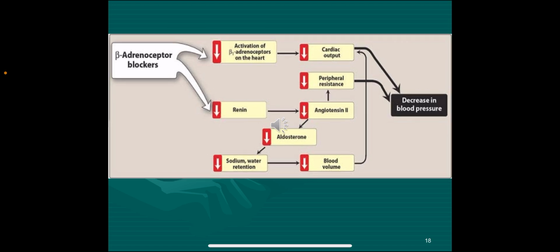This diagram shows the action of beta-adrenoceptor blockers. As you see, there is decreased activation of beta-1 receptors of the heart, and this will lead to decreased cardiac output and decreased blood pressure. On the other hand, it will decrease the release of renin, and this will lead to decreased angiotensin II, aldosterone, sodium and water retention, and blood volume, and this will lead to decreased peripheral resistance. So as you can see, the beta blocker will act on both factors or variables of the equation, cardiac output and peripheral resistance. Both of them will decrease with the use of beta blockers.